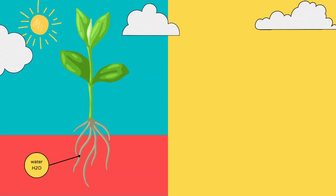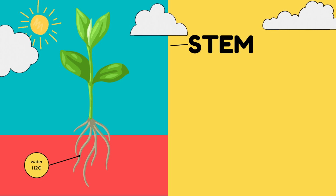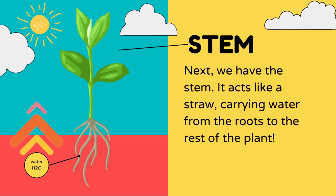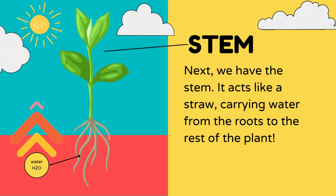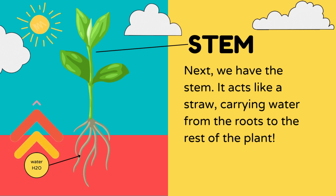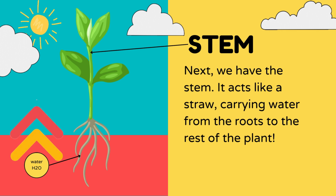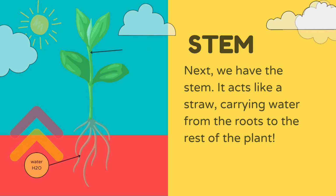Next up, we have the stem. It's a long tube that carries water and nutrients from the roots all the way up to the leaves and flowers. This stem works hard to keep the plant standing tall and helps it reach up toward the sunlight.